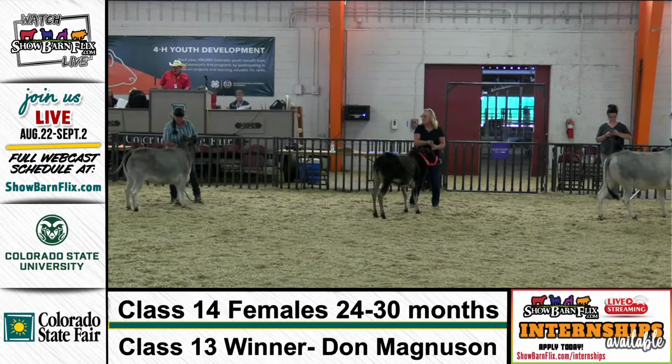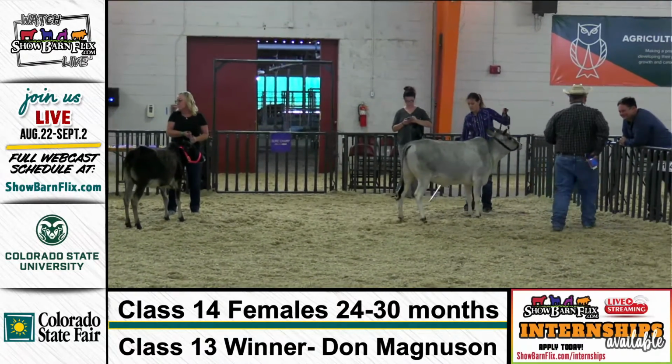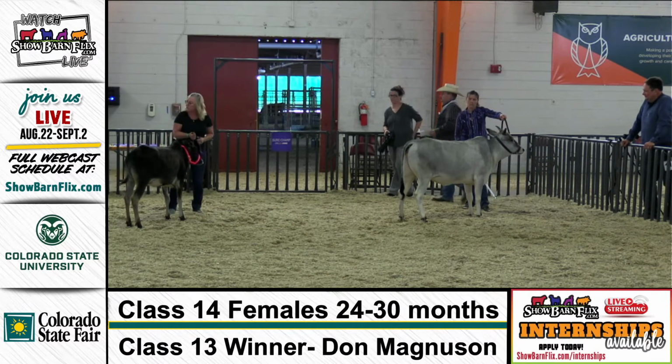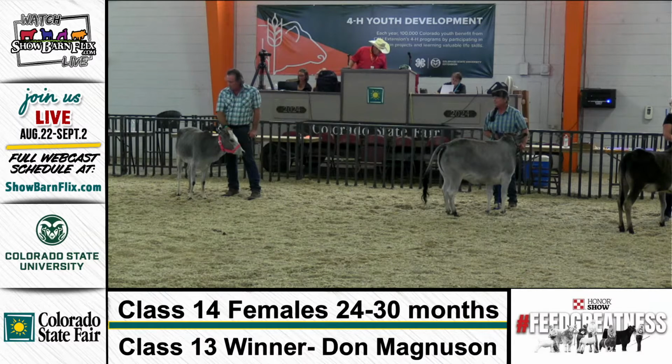There's a nice quartet of young females, and the heifer that wins is that feminine heifer that has some mass and muscle, but is also easy fleshing to go with that. And there's no coarseness about her. She's really smooth and refined. I think she's going to be her best once she gets into production and is wet and she gets more hormonal balance back to her.